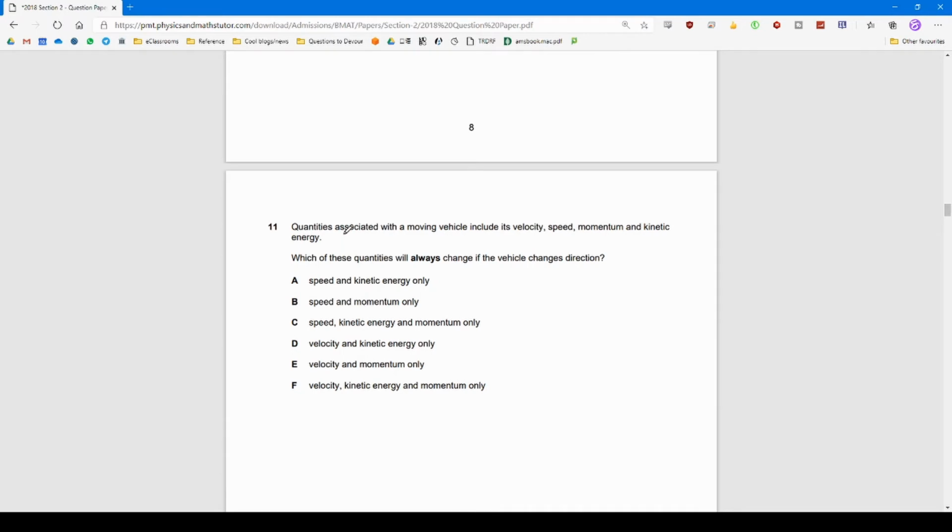Quantities involved associated with a moving vehicle include its velocity, speed, momentum, and kinetic energy. Which of these quantities will always change if the vehicle changes direction? Okay, velocity will always change, momentum will always change. Speed is a directionless quantity, and kinetic energy is a directionless quantity. It's basically a way of asking you which of these are vector quantities that describe the body's motion.